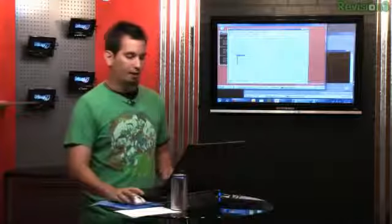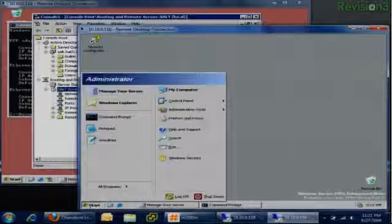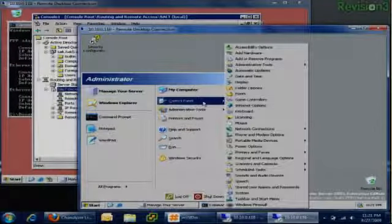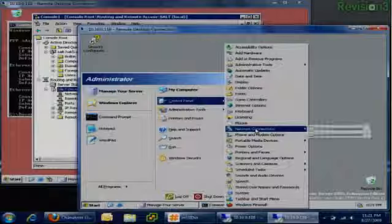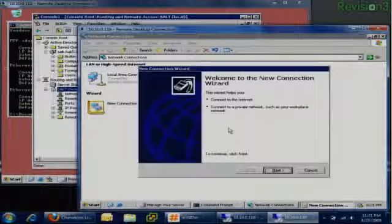So let's take a look at how we will go ahead and connect these two bad boys together. So I'm on my boring server of boringness here, and I'm going to head over to my networking. And we'll create our new VPN connection just like we normally would.